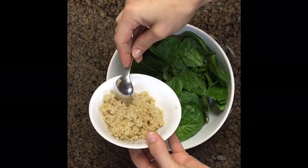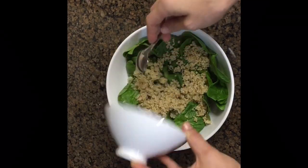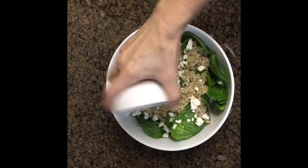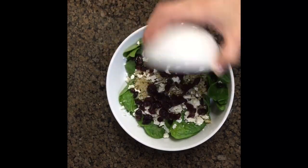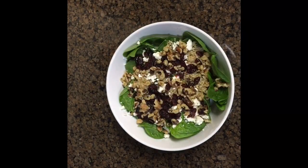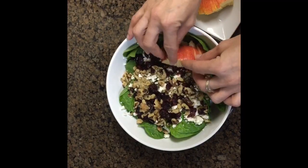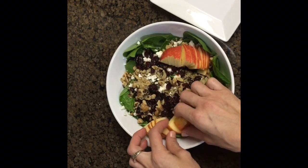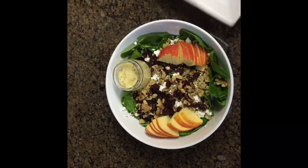Starting with 2 cups of baby spinach, adding 1/2 cup of cooked quinoa, quarter cup of feta cheese, quarter cup of dried cranberries, quarter cup of chopped walnuts or pecans, and half of sliced gala apple. For dressing, use 1/4 cup of poppy seed dressing.